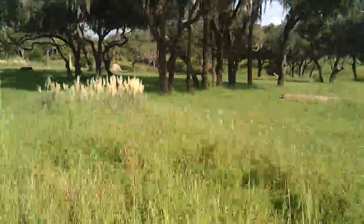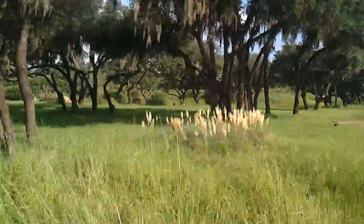See a bunch more animals on the right side. We're actually going to loop around, get a lot closer, get some better pictures.